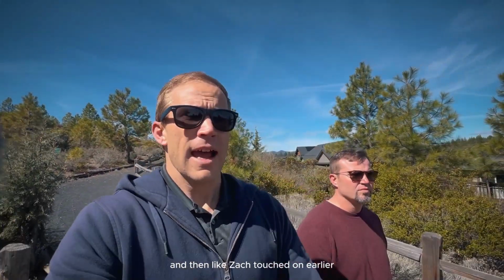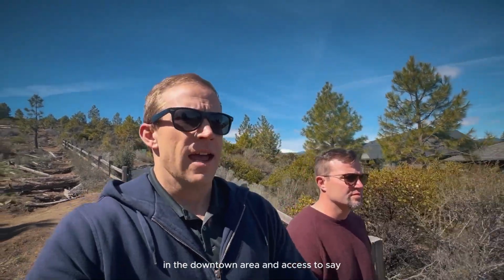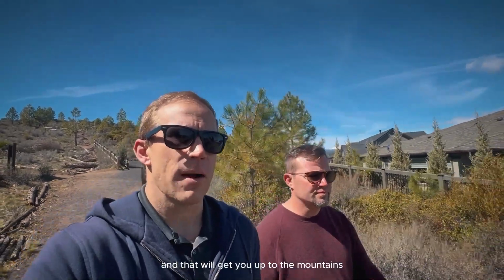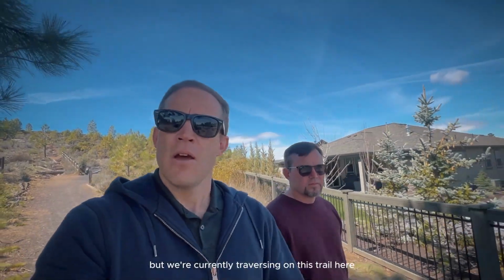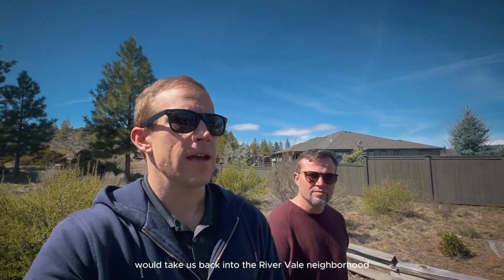And then like Zach touched on earlier, it's about 5 to 10 minutes to get down to the old mill in the downtown area. And access to, say, the west side and the Cascade Lakes Highway is probably about 10 minutes from here as well. And that will get you up to the mountains in about 25 to 35 minutes, depending on the weather and the traffic for each particular day. But we're currently traversing on this trail here. So we have a junction up ahead. Taking a right would take us into the River Rim neighborhood and that wildlife sanctuary. Taking a left would take us back into the River Vale neighborhood.